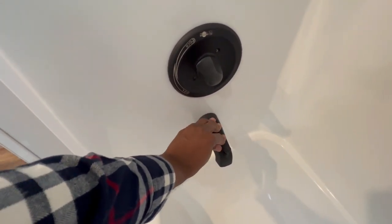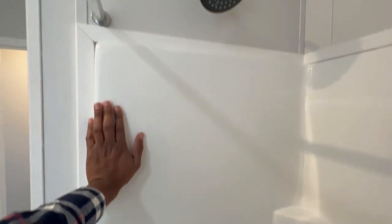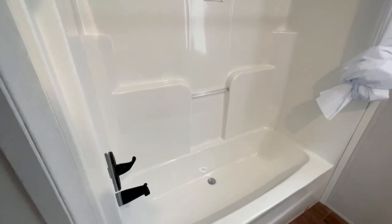It has that old world charm feel, but yet it's very modern. And of course, we can't forget the shower head. You also have your shower head. So this is a huge plus right here. Full fiberglass tub and shower combo.